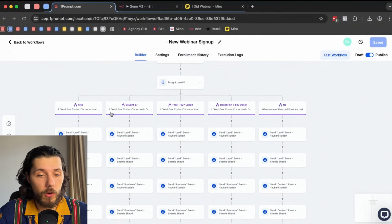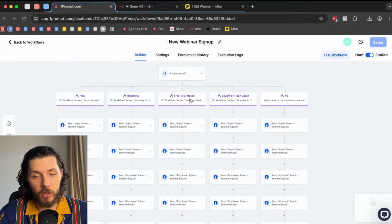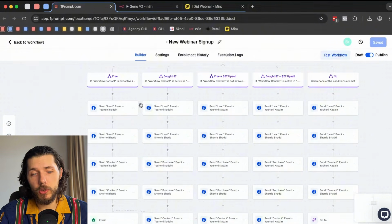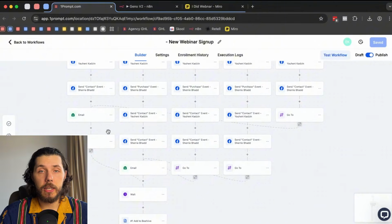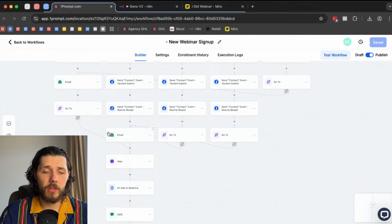Then, depending on what they bought, like whether they signed up and bought the upsell, we're sending the conversion API events to Facebook, because this is the only way to track it correctly. Then we send the email to make sure that they got access to the school as well as the additional resources, plus confirming the actual appointment.